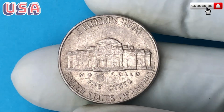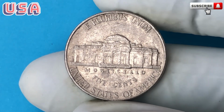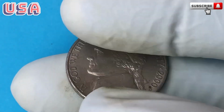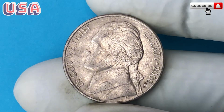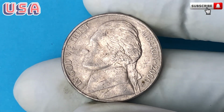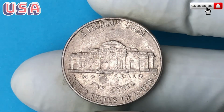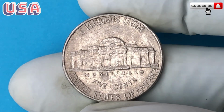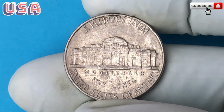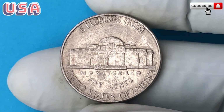However, a coin that has never been in circulation, one that is uncirculated, can fetch a much higher price. An uncirculated 2000 nickel looks as though it just came off the minting press. There are no marks, no wear, and all the fine details are sharp and clear. If your 2000 nickel is in perfect condition, whether it's a P, D, or S mint mark, it could be worth far more than you might think. The value of uncirculated coins can skyrocket because they're much harder to find than their circulated counterparts.